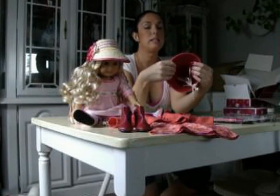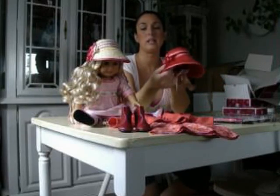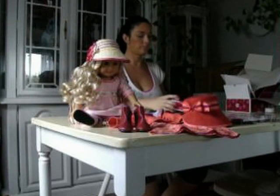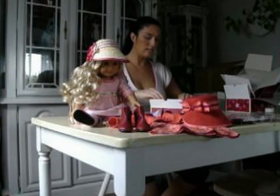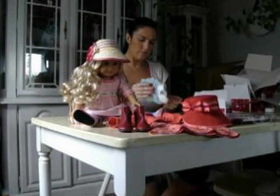This is made of felt. Very beautifully done. Turn it to the side so you can see the bow. And this is, oh, the blue dress. Oh, this fabric is amazing.